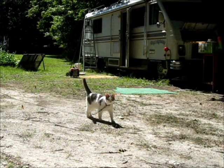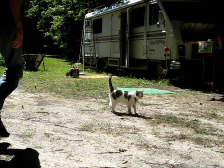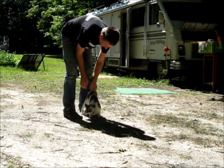There's the baby cat. Got her out where I'm working. Because she cries when she's not next to me and she's over in the other place.